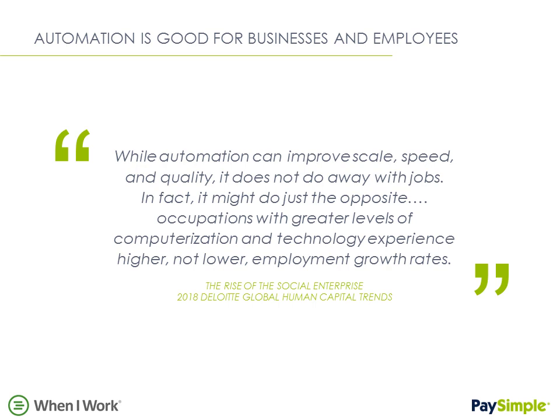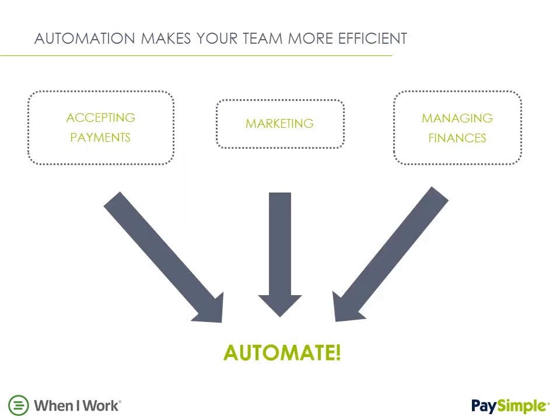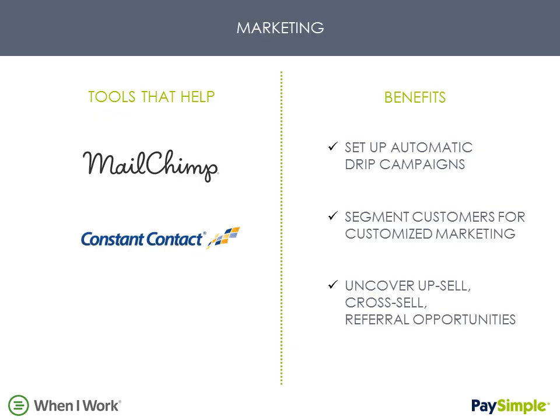And as Sam said, what it does do is allow employees to take the mind space that they have, and instead of applying it to manual, laborious tasks, it allows them to apply it into other areas of the business, which not only helps them develop, but also helps your business develop. Some of the other key areas where your business can turn automation into a huge benefit are accepting payments, marketing, and managing your finances. So automating these processes definitely makes your team and your business more efficient.